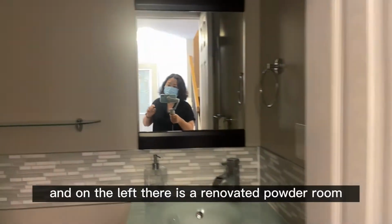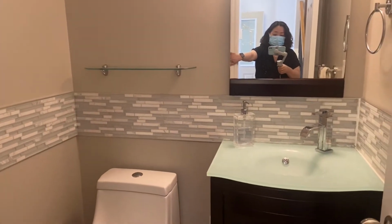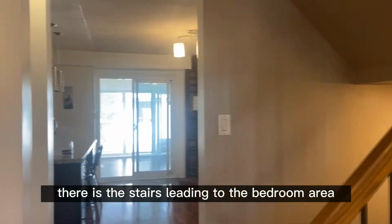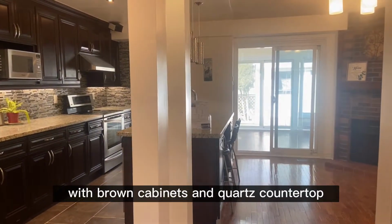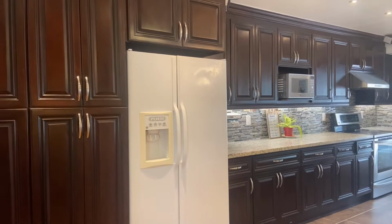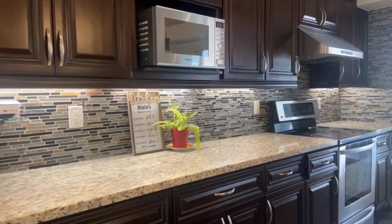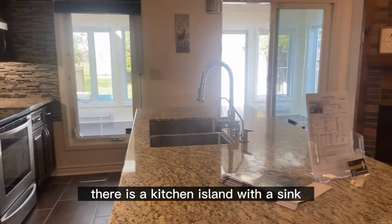Let's continue. And on the left, there is a renovated powder room. There is the stairs leading to the bedroom area. On the left, there is a kitchen with brown cabinets and quartz countertop. There is a kitchen island with a sink.